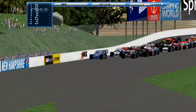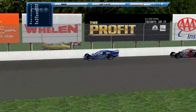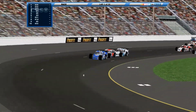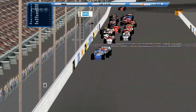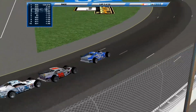Big run off the corner, big run for the 26, and he'll take over the lead. Chris Kyle now moves up high, he fills the gap. Oh, trouble, got a couple cars on the wall, and the caution flag is already out. Here they come to the yellow flag, it will be the 26, he'll lead the first, and he'll lead under the caution. And we'll take a look at the replay.